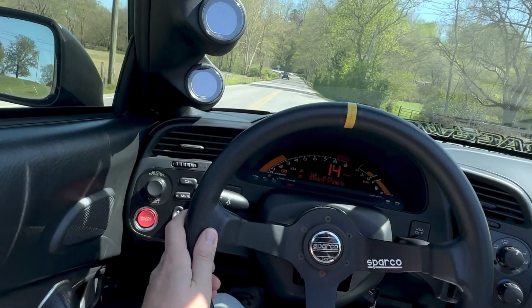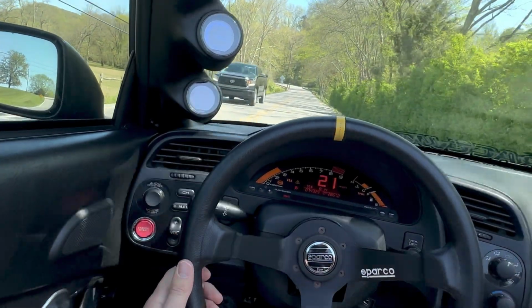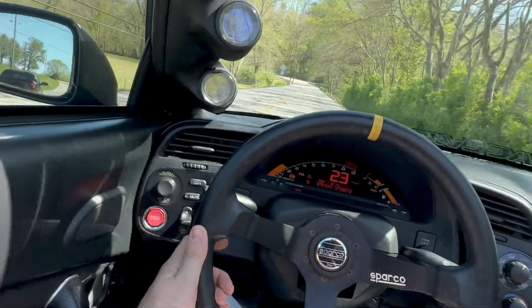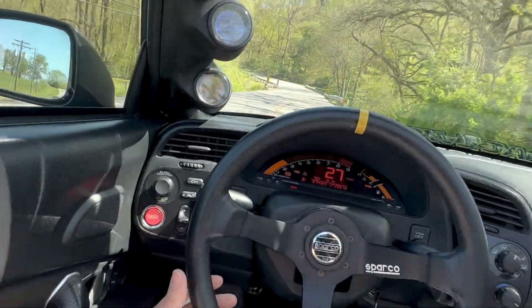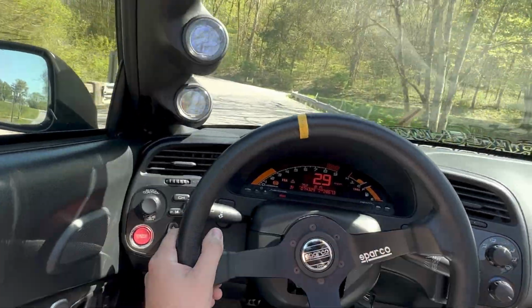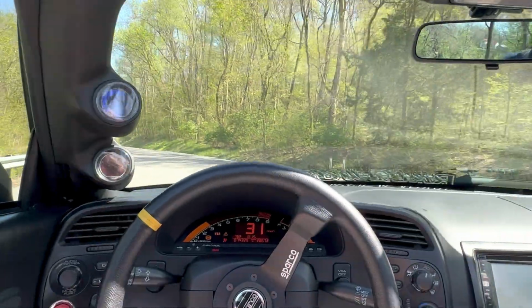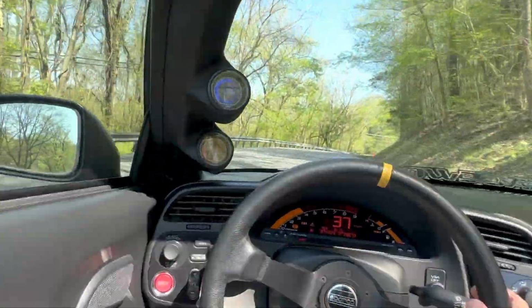It's not that difficult to drive. If you want to just baby this car all day, you can shift easily at 2,500 RPM, but you're not going to get any power until you really get it into the VTEC. So we're going to go down some of my favorite roads here. We're in the country. I hope you enjoy.